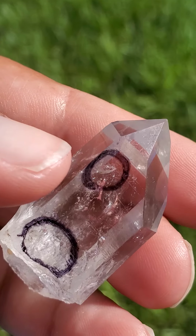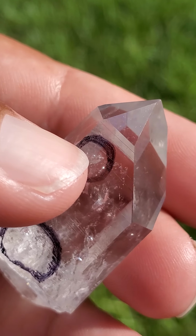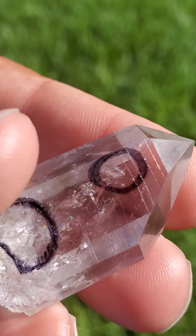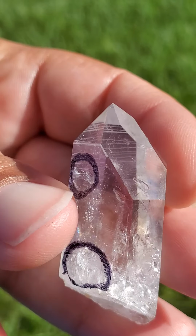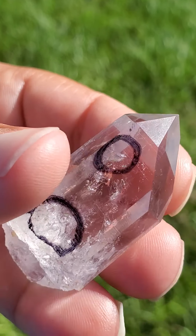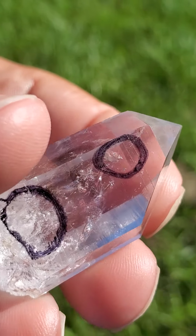And also, if you can see right there, there's an incredibly tiny Enhydro bubble. It's normally really hard to see and find due to the small size. You can see though, when I turn the crystal, it does have a little bit of movement in there. There you go, if you can see it moving. There we go. Just a tiny amount of movement.